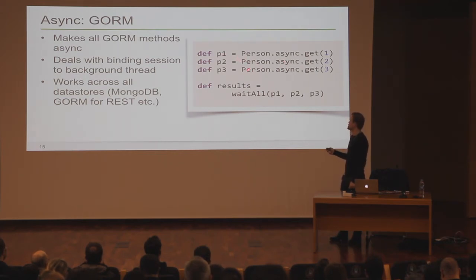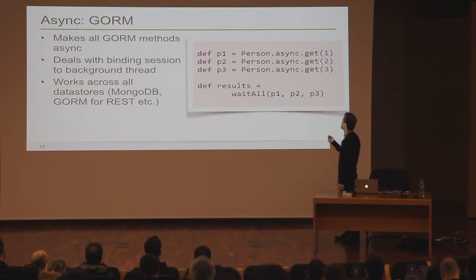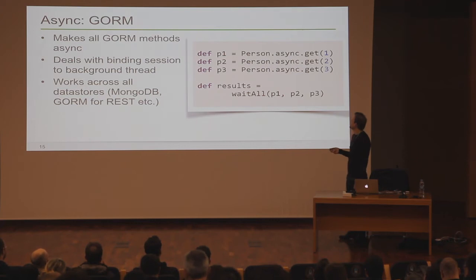And so in this case, I'm executing 3 queries, completely wasteful and ridiculous, but for the purpose of demonstration, 3 queries that get 3 people, and I'm waiting for the results and getting them all. Don't do this in real life, but as an example of what you can achieve, this is what I'm doing. So it's cool because it automatically deals with binding the session to the background thread and so forth.